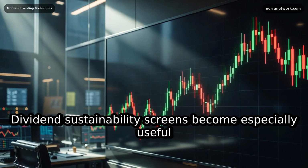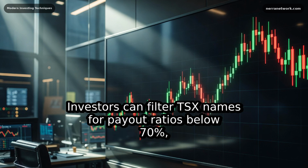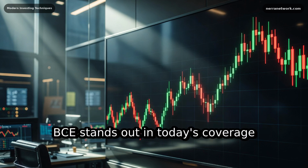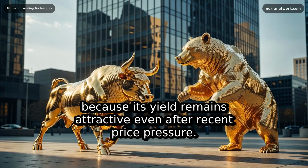Dividend sustainability screens become especially useful when rates are expected to fall further. Investors can filter TSX names for payout ratios below 70% combined with 5-year dividend growth records using free screeners on TMX or Wealthsimple. BCE stands out in today's coverage because its yield remains attractive even after recent price pressure.